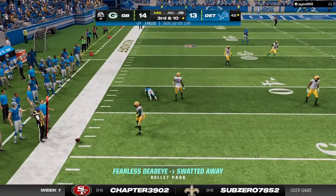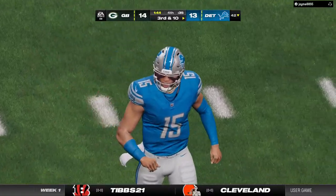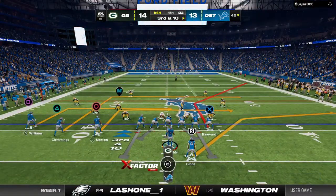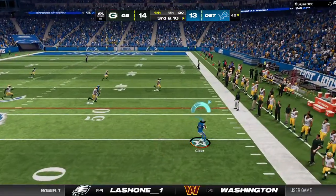Now, meanwhile, here's a 2nd down throw that's knocked away and incomplete. Back-to-back incompletions, but we know this is definitely 4-down territory. Time not on their side. I don't think they want to try and get the 1st down in 2 installments. I think they got to go and get it right here, right now.